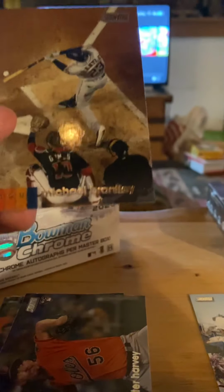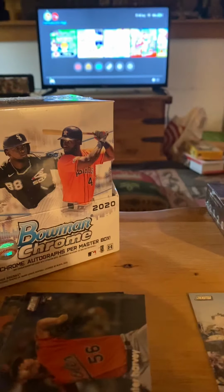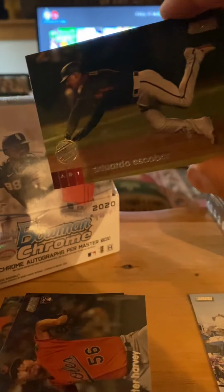Let's see what else we got here. Michael Brantley. Boo. Great posture, though. Look at that. Oh, okay. We hit a little bit. Here we go. Members only.